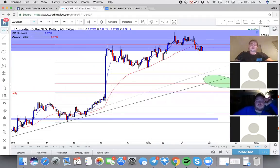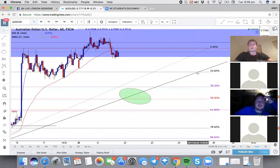AU definitely can bounce off of 23.6, don't get me wrong. When it gets down there, we'll wait and see what the candles tell us, because a candle will tell us most of the time which way is exhausted, where the momentum's flowing. And between your different time frames, they tell you a little bit of a different story. So when it gets there, we'll definitely assess it.